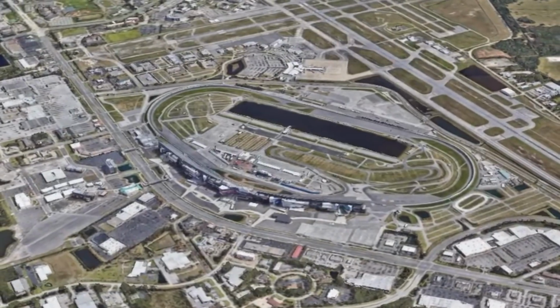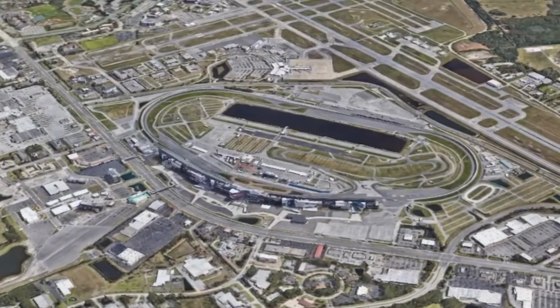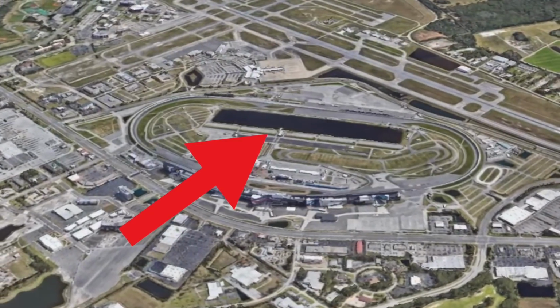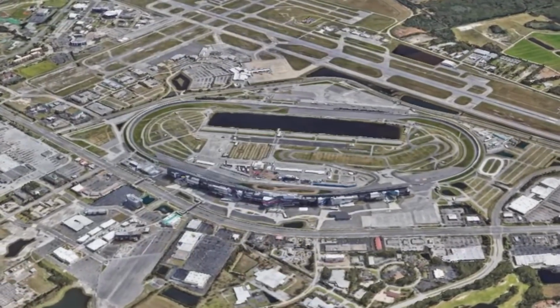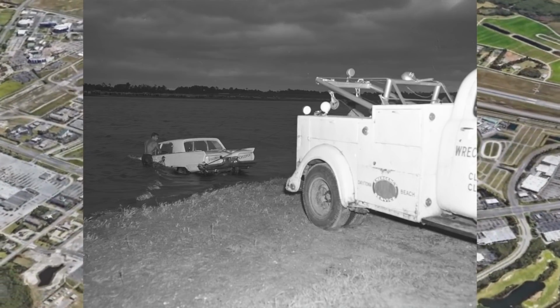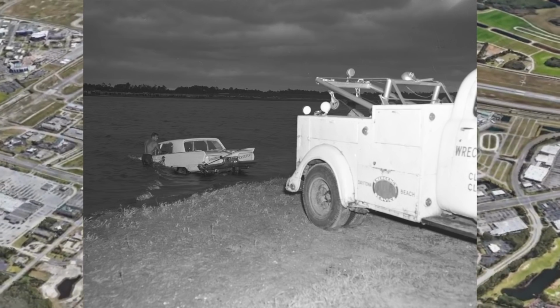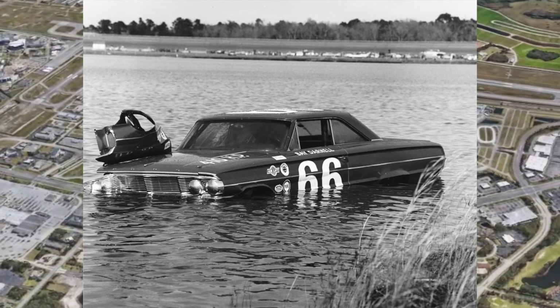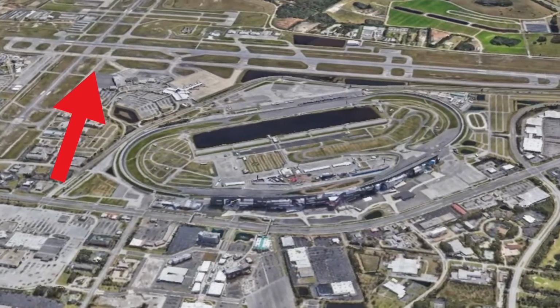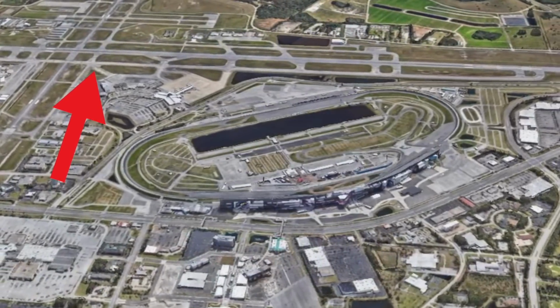Though there are a lot of unique features to Daytona, none of them are more interesting than the 29-acre Lake Lloyd, which sits in the infield. The lake has hosted fishing tournaments, water skiing events, boating shows, you name it. Race cars used to spin out onto it. That would suck. Lose a race and drown at the same time. There's also a fully capable international airport next to the track. I bet you didn't know that.